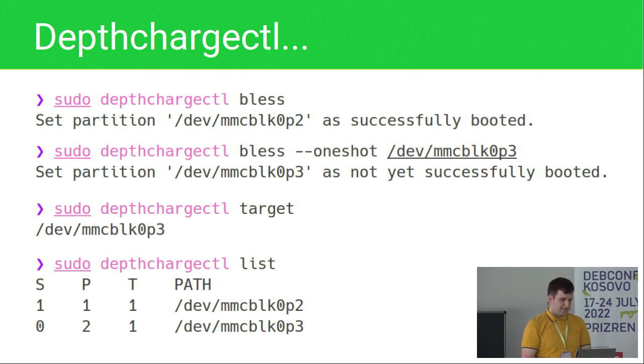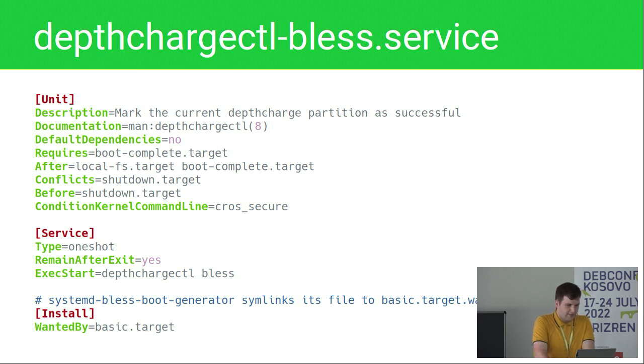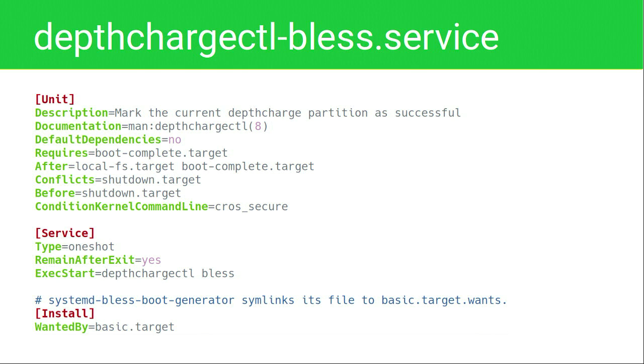I added a target subcommand that chooses the worst partition, the least priority unsuccessful partition to overwrite, so that we can choose the best partition to write a new image to. For the init service, there's a systemd-bless-boot-generator that creates an init service something like this for systemd-bless-boot, and I just copied from that. What's important here is the Requires boot-complete.target and the WantedBy basic.target, which makes my command depthchargectl bless run on successful boots.